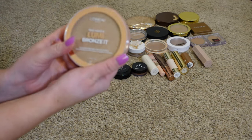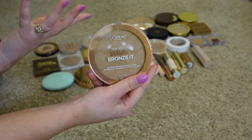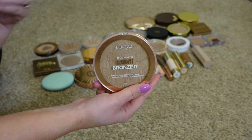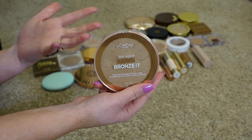Then we've got this L'Oreal Lumi Bronze It. This is such a great cooler toned bronzer. It's not quite a contour, and it's got a little bit of a glow. I love this. It's a brand new one. I especially love to use it in the fall and winter time. I know we're not in that time right now, but I do love having it on hand, so I'm going to keep this one.